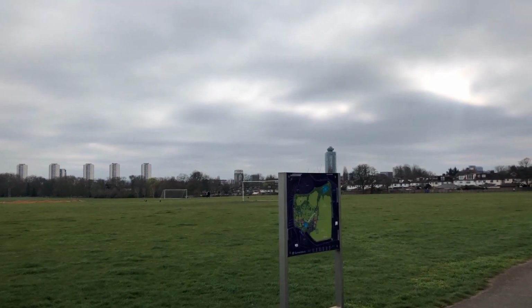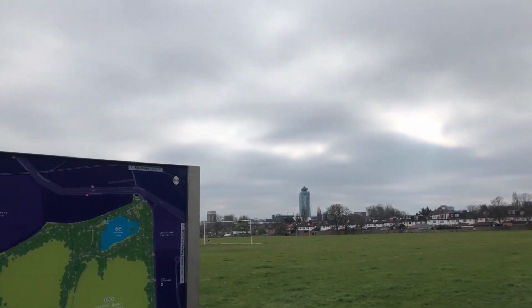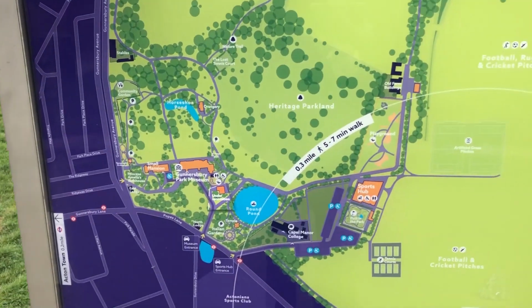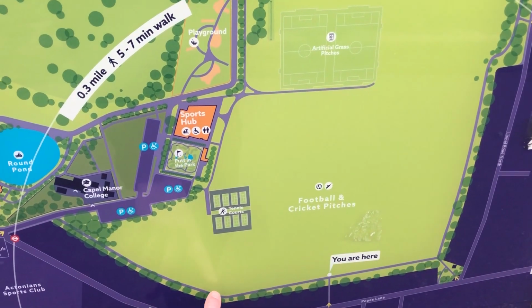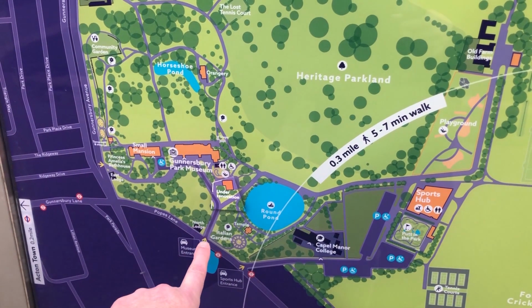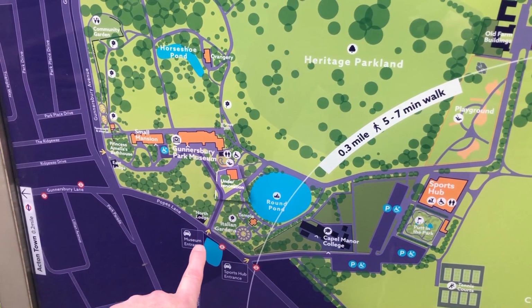Let's have a look at this one, just to confirm I can get out again. Right, oh, you are here. Okay, so I am here. So we're going to go along here, follow the finger, and we're going to come out here. And then we'll come out there and then go up there.